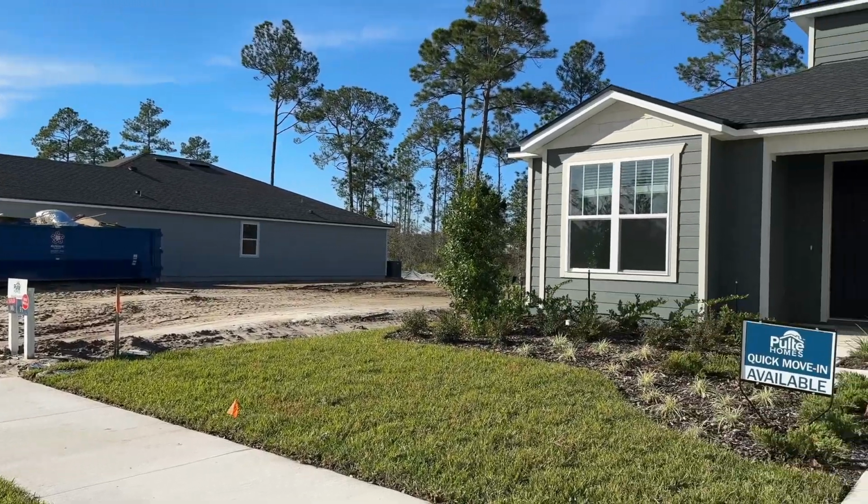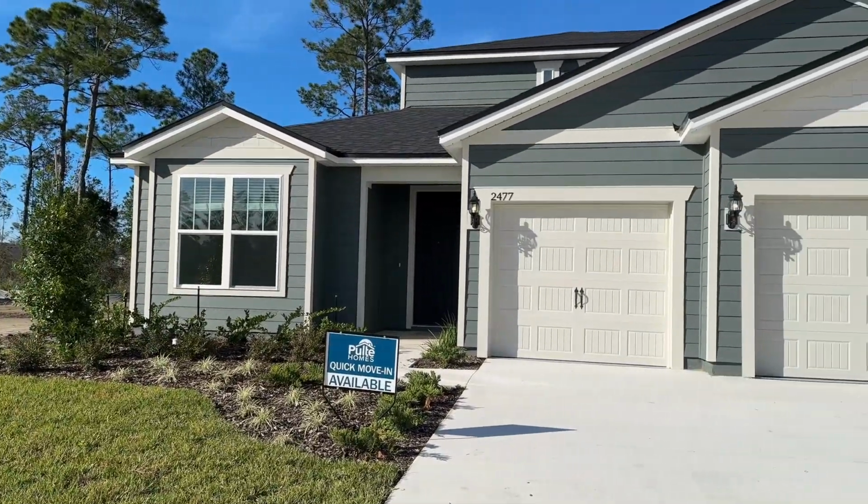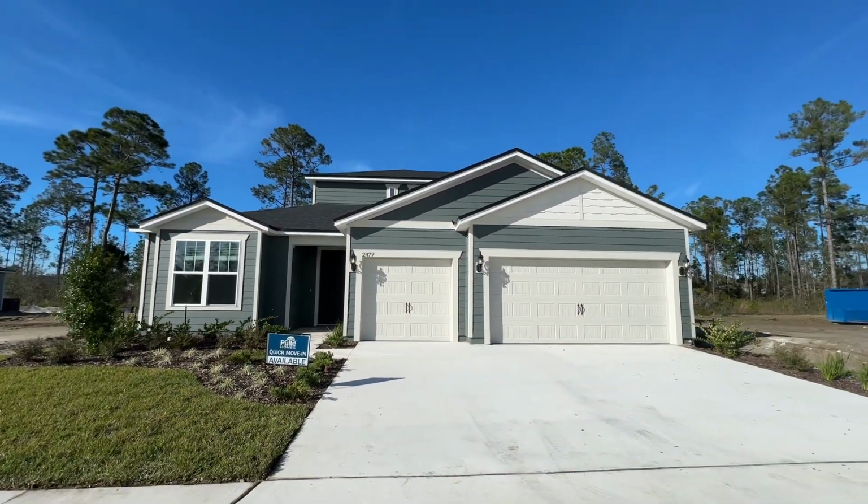All right, so let's talk new construction. So a new construction home is one that is either in the planning stages, it could be under construction, or it could even be completed. But no one has ever lived in the home, and so if you were to purchase that new construction home, you would be the first and original homeowner.